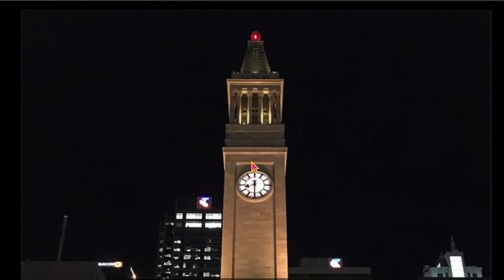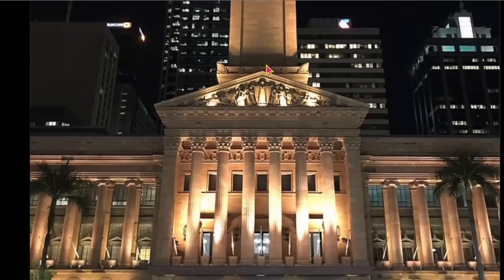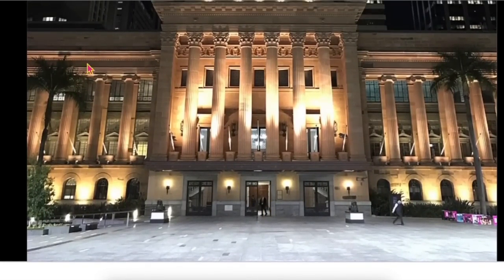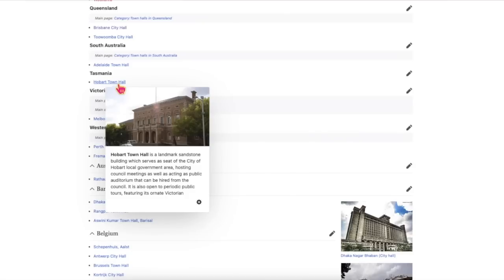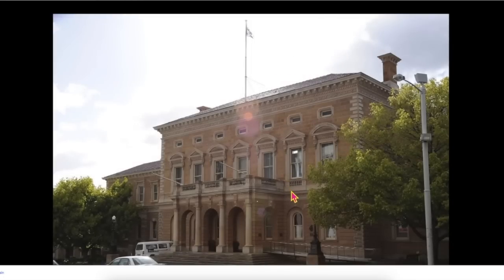Queensland. No doubt. They've put a red light up here. Really, really over the top. Literally. For a town hall. Especially in the time period we're told it was built. Here we see a picture of her in 1930. Taking up an entire city block, at least. Beautiful.